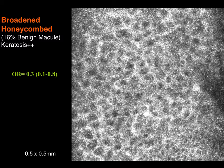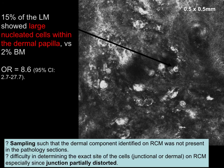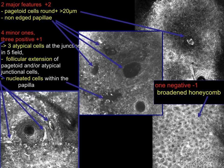Broadened honeycomb pattern is a negative feature. It's normally seen in benign macules, actinic keratosis and seborrheic keratosis, so it's a good criterion to say it's not lentigo maligna. We also found in this big series that we often had large nucleated cells within the dermal papillae. This is bizarre because we know lentigo maligna is not invasive, but I think it's just because the papillae are hardly recognizable, and so we were not totally sure where we were. It looks like we are in the dermis, but we're not.